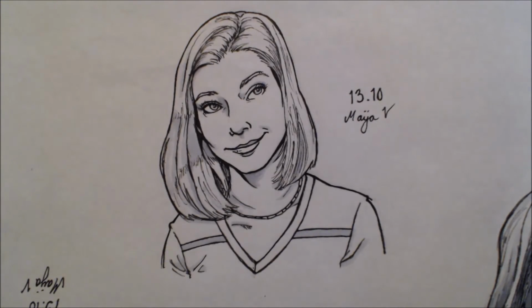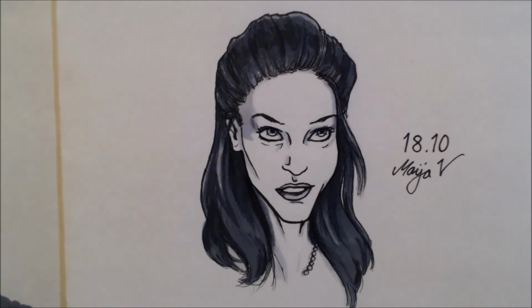Then I also drew a couple of Buffy characters. First, here's Willow, who is my favorite from the series, next to Giles. And then I also drew Drusilla from Buffy the Vampire Slayer. She's twisted and absolutely bonkers, and I love her. There's something weird going on with her cheek in that drawing, but let's not talk about that.